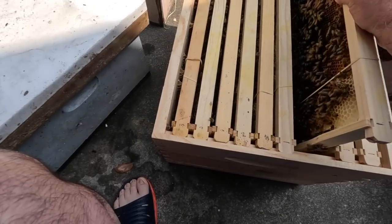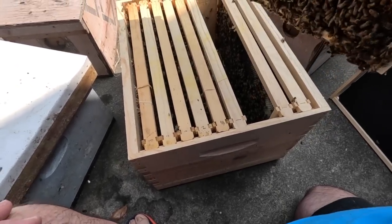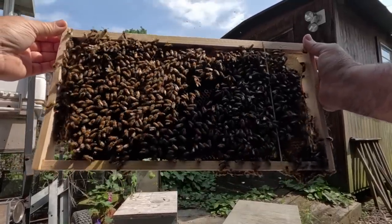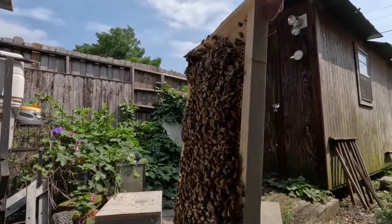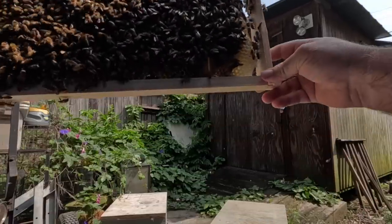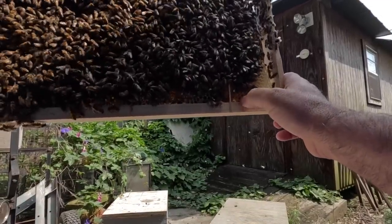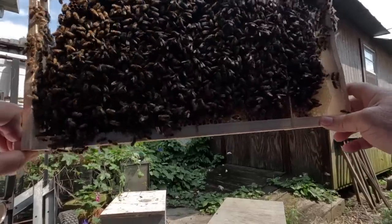Let's see what this looks like. Actually, you know what I recall now? I put her on a frame, I believe, with the foundation. So they've attached the comb to the frame here. They've done a pretty good job of that. Are you seeing that? See, this is the top. I inverted it. See how they attached a new comb to the frame. So it's pretty secure.